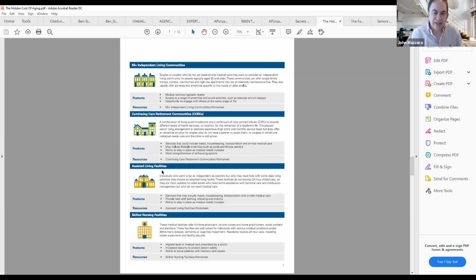Then you have the assisted living communities. Now those are where you're going to be provided some services, but not intensive services. The intensive services are going to be provided more by the skilled nursing facility. So that's like the nursing home. You might have a lot less mobility and maybe some cognitive problems that would put you in that type of community. So we start from being independent, and then we pick different options based on our needs.